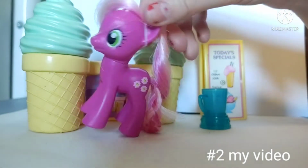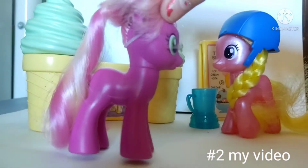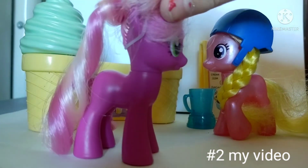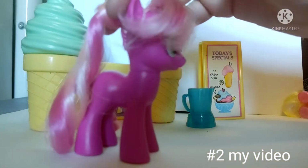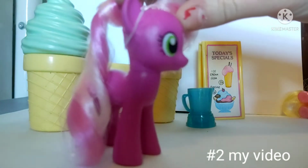Ice cream! Get your ice cream! Hey. Ice cream? No. Isn't this the pizza shop? No, this is ice cream shop. Who would want ice cream in winter? Okay. On second thought, maybe I will sell to that cat. Ice cream! Get your ice cream!